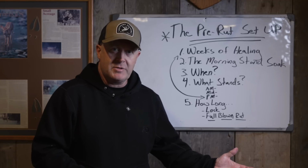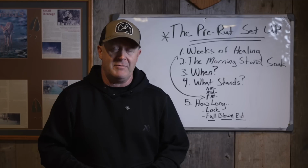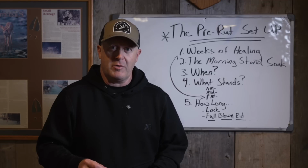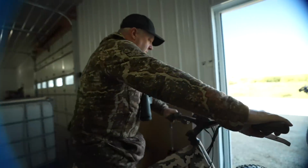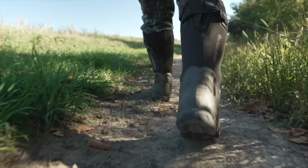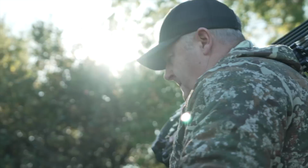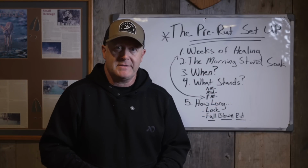So these morning soak stands, where we account for a huge percentage of our mature bucks, the oldest bucks we shoot, 5, 6-year-olds, 4-year-olds every year, we haven't hunted them. We want them to soak, age like a fine wine. They just sit there and get better and better every day we don't hunt them. You have to have the patience to be able to do that, and it's really critical. Now we'll talk about where those are. But when does all this take place?